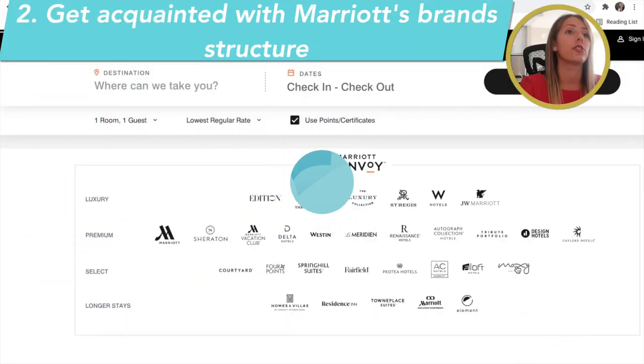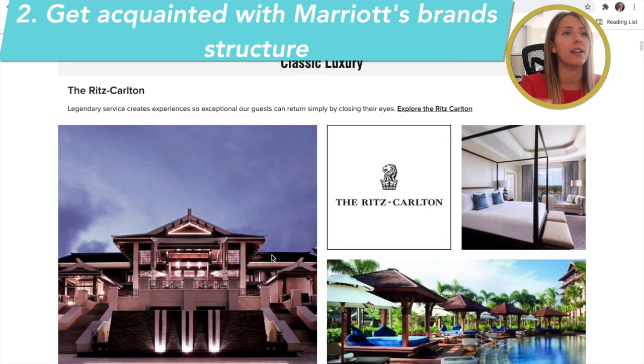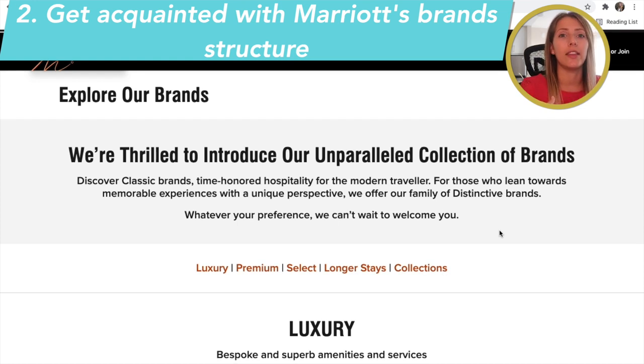By the way, there is also a really good link here on Marriott's website, which gives you pictures and a description of what the hotel is about. Definitely go through this link so you can get an understanding of the different brands and the vibe that they give. And just note that the lower tier brands, it's not all modern and updated. You have to click on each hotel and see what has been done.